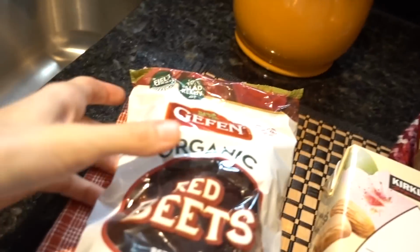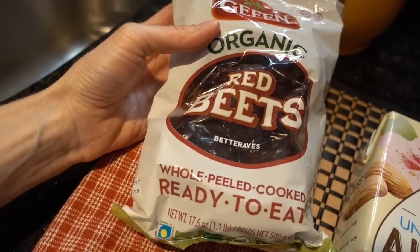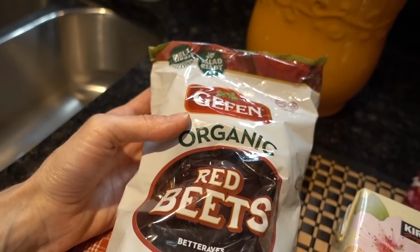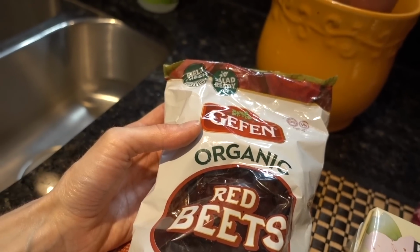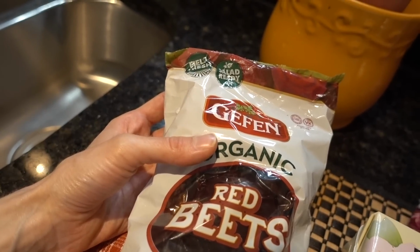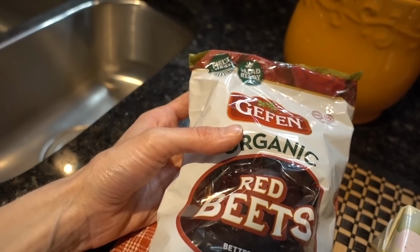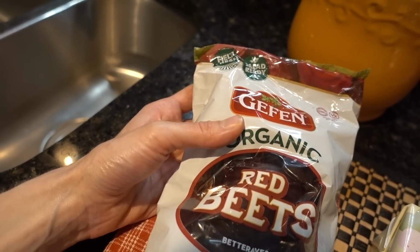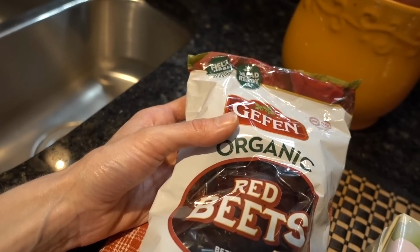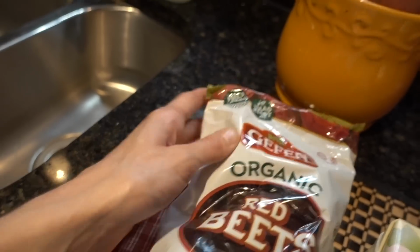And then I love beets, love them, love them, love them. I just cannot deal with peeling beets and chopping beets and the mess of it all. I cannot commit to that. It's my own personal laziness, if you will. And so I've been getting these at Costco, and I totally love these guys with a little bit of nutritional yeast dusted on them in either salad or whatever. I don't even slice these or do anything fancy.